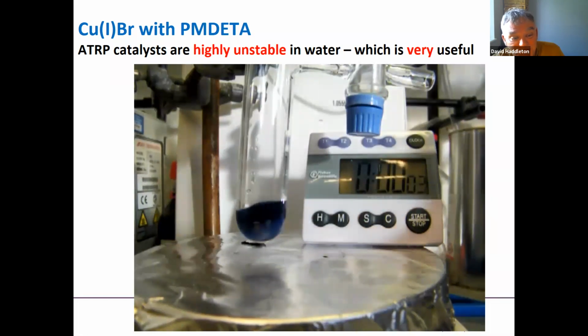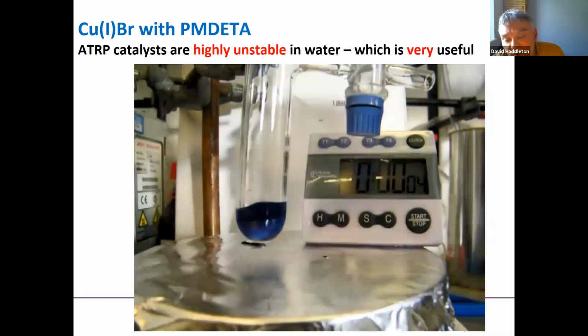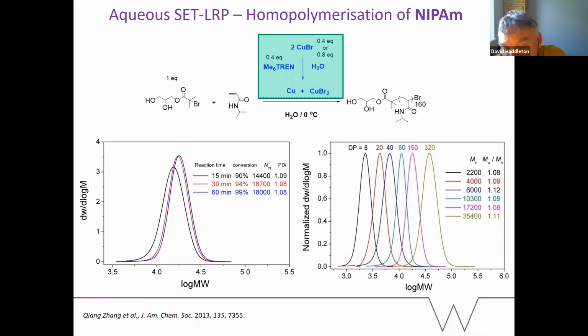Now you'll see, before Alex has got a chance to press a button, it's gone blue. Right. So what you had there was that the reaction takes less than a second. You get full disproportionation. There's no copper-1 left at all. This is copper-0 and copper-2, and that always happens in water with these ligands. Then we add the monomer after that's happened.